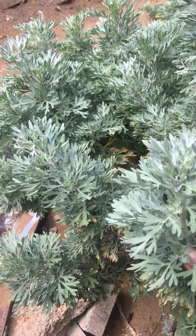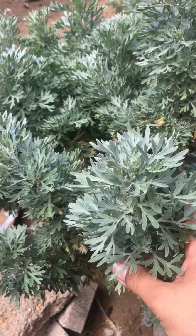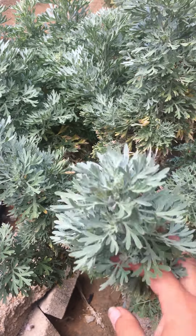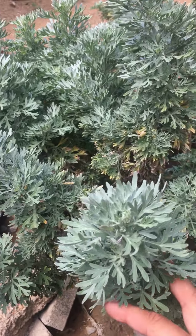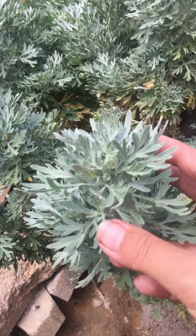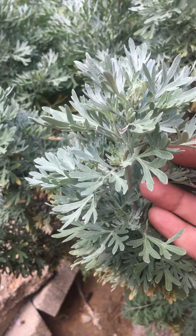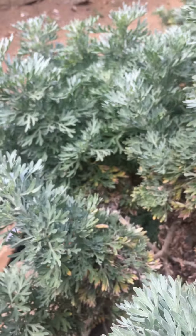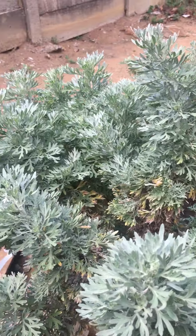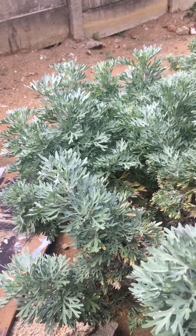But this one here, lengana, its Latin name is Artemisia afra. Artemisia is the genus name, so there is a European wormwood as well, and afra for Africa. So that's how it looks, and you can take cuttings really easily, plant them in any soil, and then it will grow. So there you go, I just wanted to give you a quick tour of our herbs.